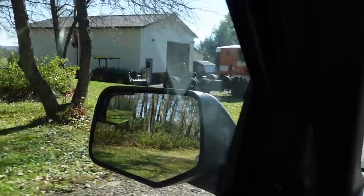Looking for the elusive Dodge Cabovers. Let's take a look. Oh, I think I am in the right place. Looky there. I think I hit gold.